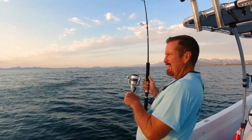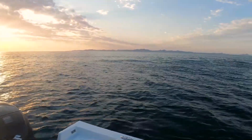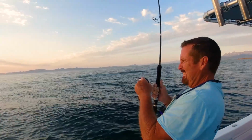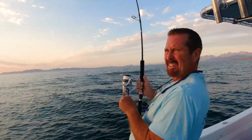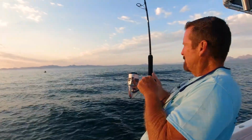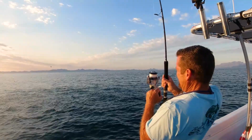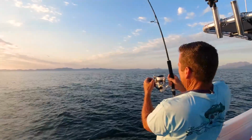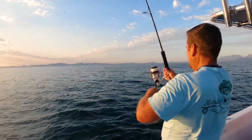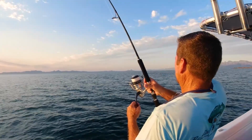Look at all the bait. Yeah, the fish is getting closer, so he's scaring all the bait around us here. Just bait everywhere. Beautiful sunrise this morning. Doesn't get much better than this. A little closer. Yeah, we're getting there. We got it.